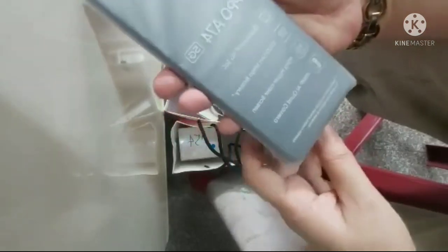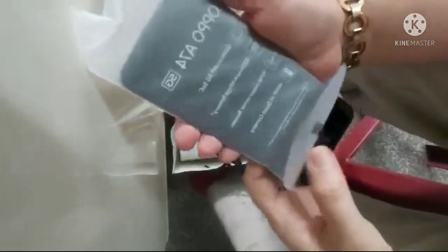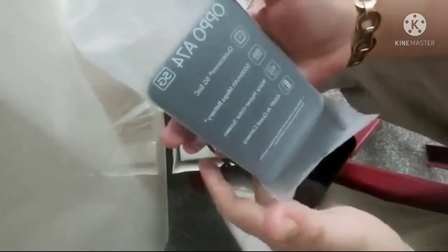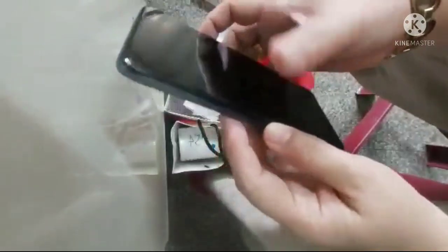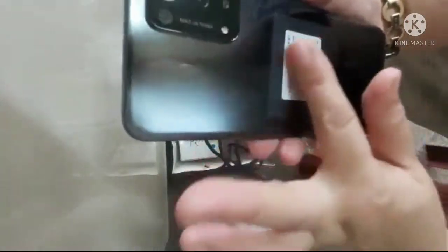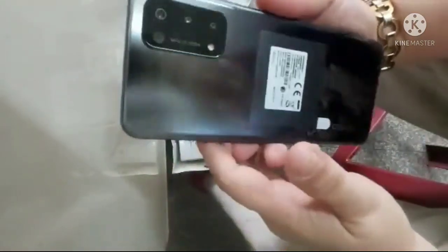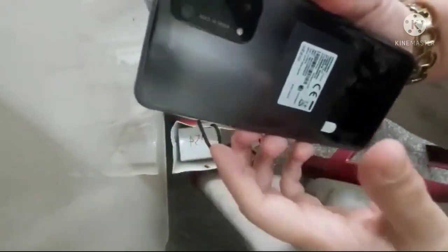48MP AI quad camera. As I heard from the reviews, this is the cheapest version of the A94 that was released, and it was relaunched last April 5, 2021. Ooh! Looks good! Thanks to your Hubby! I am so cool now, guys!